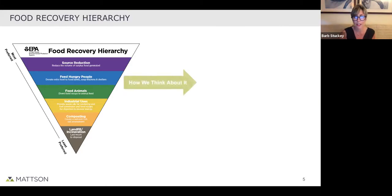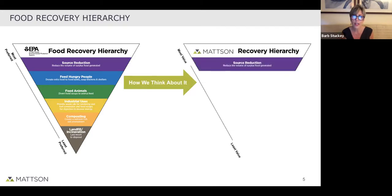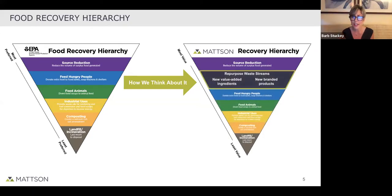We think about this hierarchy a little bit differently at Mattson. And the way that our thinking differs is that before you get to the other steps in the hierarchy, there is a step that we're going to talk about today, which is to take those waste streams that come out of your production and to repurpose them. And we think about repurposing them as creating new value-added ingredients that you may sell, or you may use those ingredients internally for a closed loop inside the company, or you may create new branded products from those ingredients. And of course, as you see on our hierarchy, what we're talking about is from least to the most value. And you saw that $2 billion value opportunity in upcycling waste products.